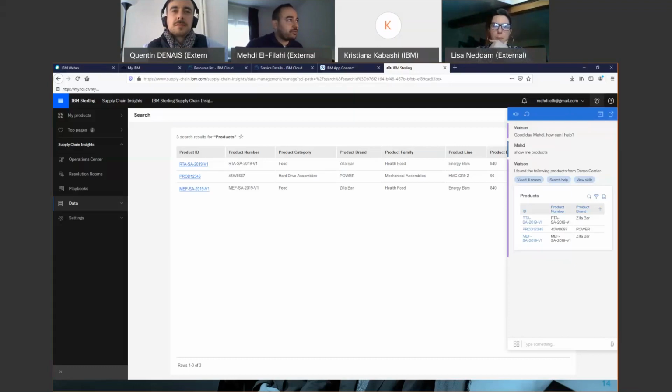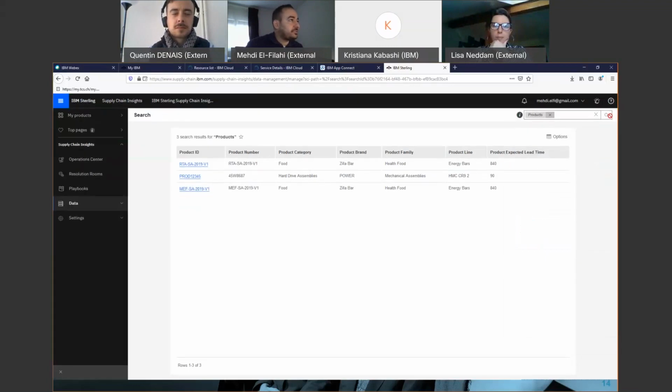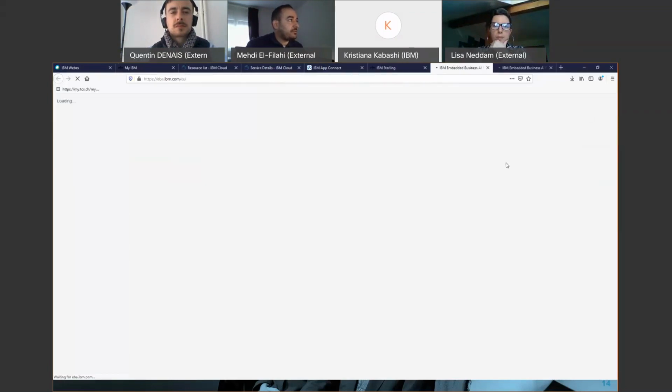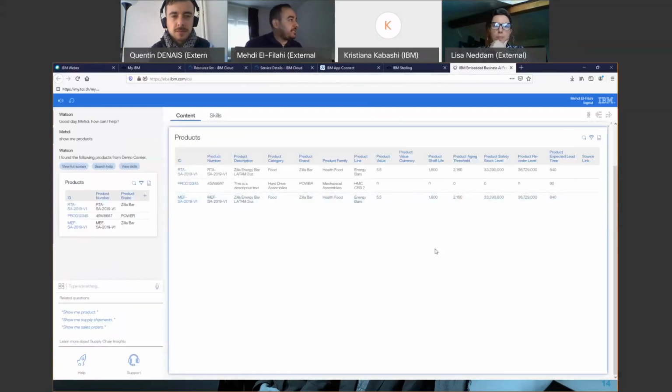So the thing is that this is the main dashboard for the financial flow, the goods flows, and all the flows for managing the supply chain of the company. And here we have more the developer part. Let's try to open it. Option, allow, where we have the AI part, okay?